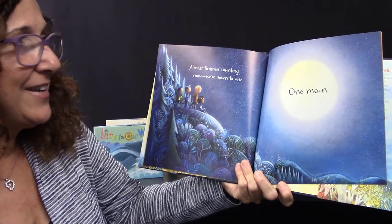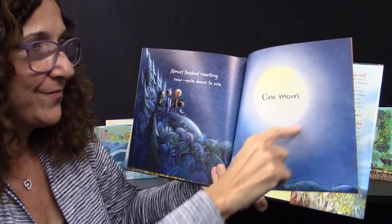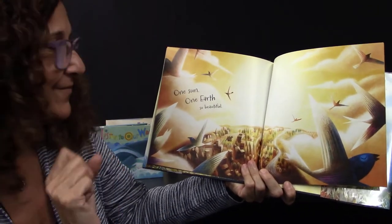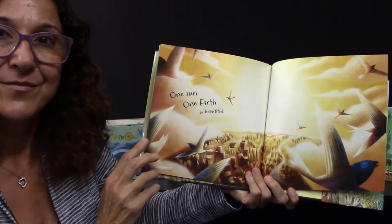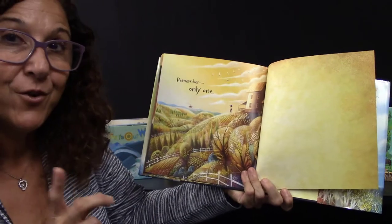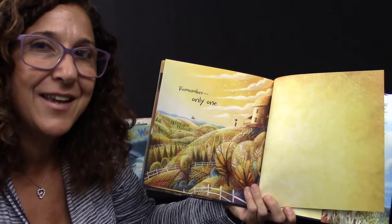Almost finished counting. Now we're down to 1. 1 moon. 1 sun. 1 earth. So beautiful. Remember, we only have 1. So we have to definitely take care of it.